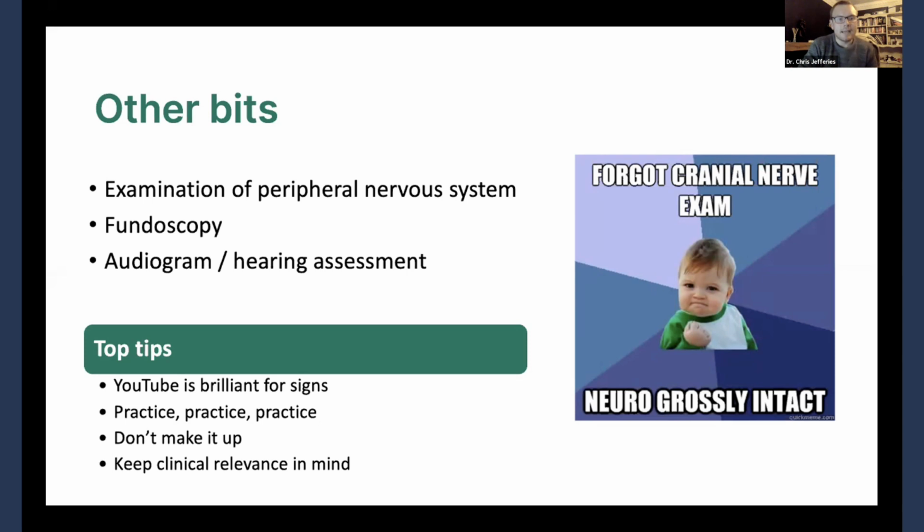So if you're sat here thinking, this is a bit overwhelming, what does an oculomotor nerve palsy look like? Just put oculomotor nerve palsy into YouTube, and there's a couple of videos that show you this in real life. So that's a really good way of learning to pick up these physical signs. Practice makes perfect. So practice, practice, practice. Even if you don't have access to all the equipment, it doesn't really matter.